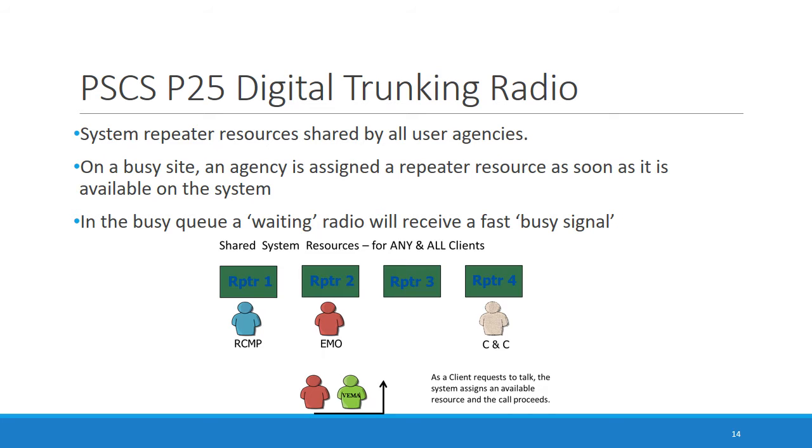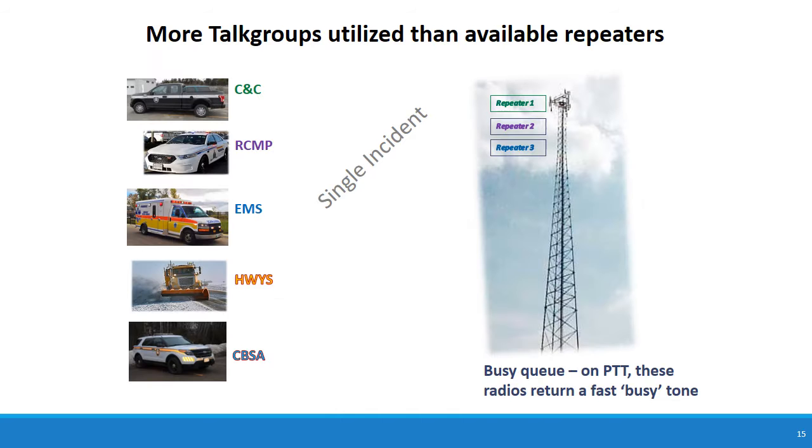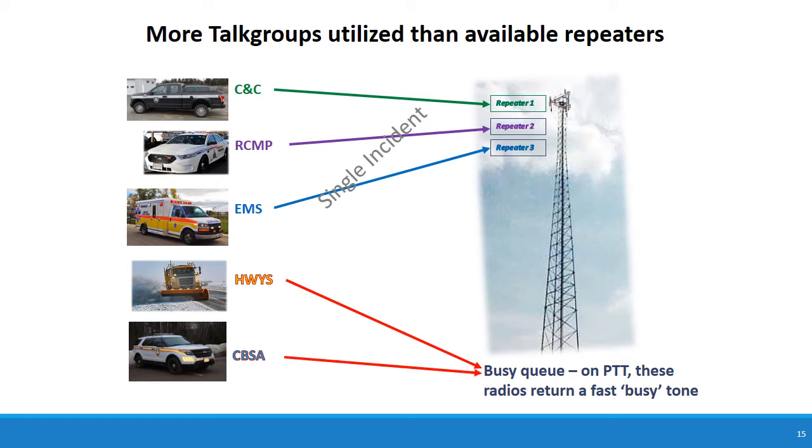In the busy queue, a waiting radio will receive a fast, busy signal. This shows the advantage of using a shared talk group while at an incident. In this scenario, there are 5 agencies sharing 3 repeaters, with 3 of those agencies working at the same incident. These agencies are currently using 3 repeaters to communicate with their respective dispatchers. As a result, there's less opportunity for highways and other agencies to use their radios for communication.